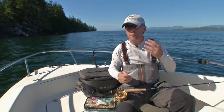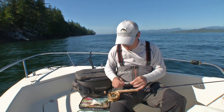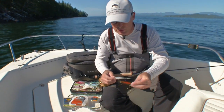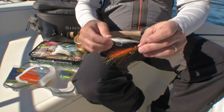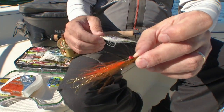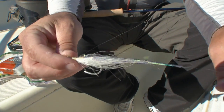Day one, always trying to put your patterns together. Did we put one together? I'm not quite sure, but I'll let you know what we did use today. We started off with Clousers, just like this, nice shrimp colors, but couldn't bring a fish to hand with those. What really started to make it work were these baitfish patterns.